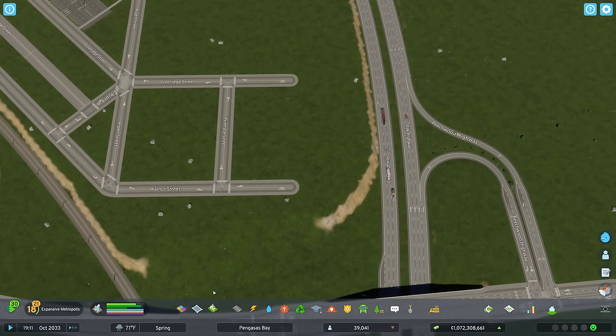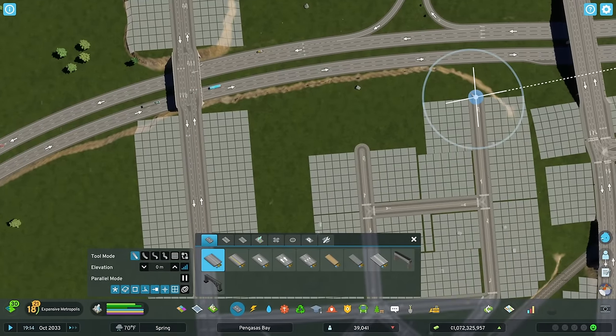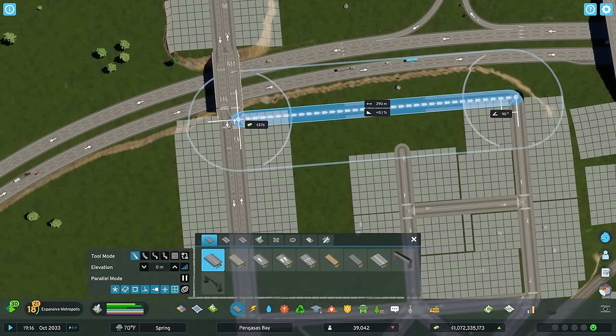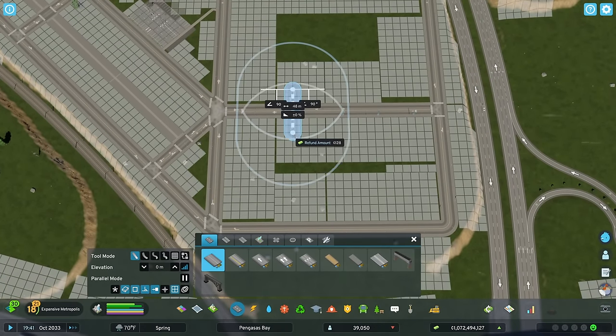So let's pull these out as far as they'll go, which is probably about there. In fact, does that line up with this road here? Can I take this just straight across and connect in there? I sure can. And if I connect into the middle there, now I've got access in and out of this little space back in here. So if we come down, there you go.